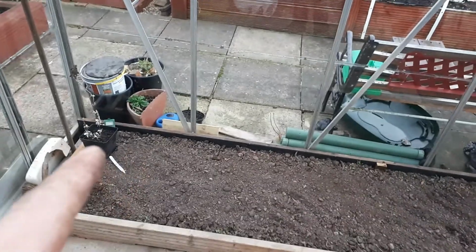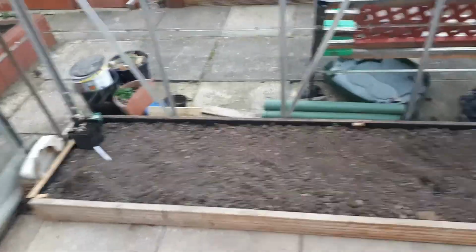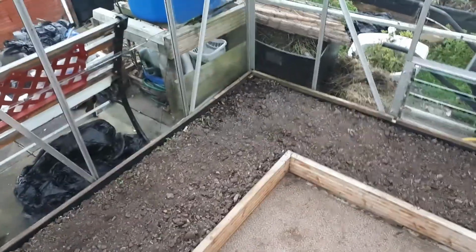But got me buddleia off my old plot, which I'm quite happy about. It's still got a bit of life in it. I'm hoping I can revive it. So yeah, not a massive update. They're my other two clumps of rhubarb I've got.